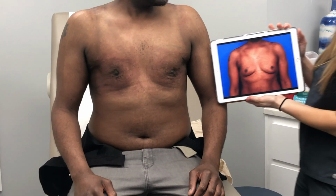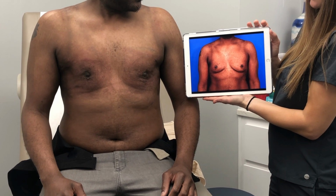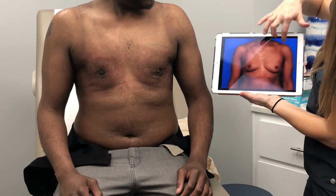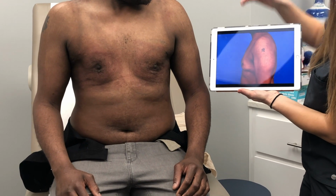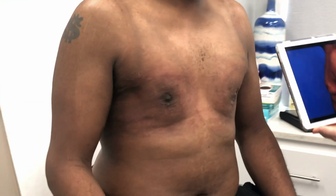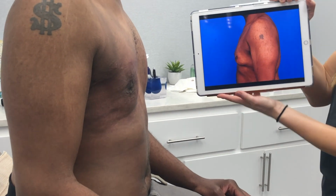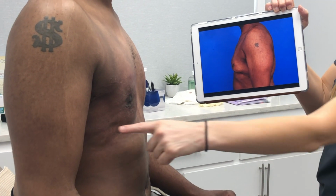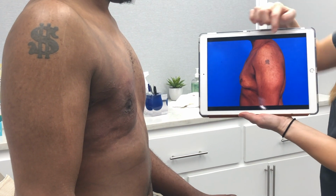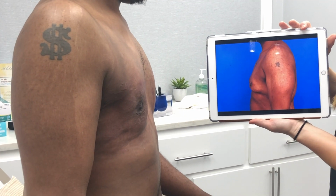So, Anna, if you'll zoom in, you can see the difference in just one day. And then something else I always like to look at is the side view here. So Anna, if you'll come on this side of me. Can you see it? So you see all this fullness down here, it's no longer there. As soon as he starts working out, he'll be able to see the line of his pec, which he obviously couldn't do before. So it's a huge difference in just one day.